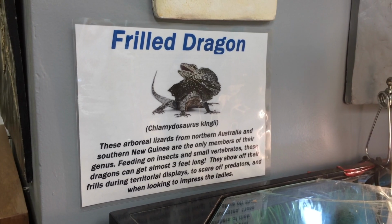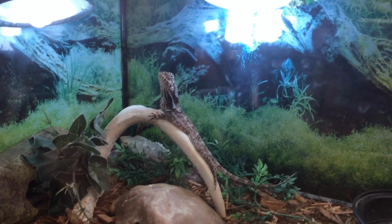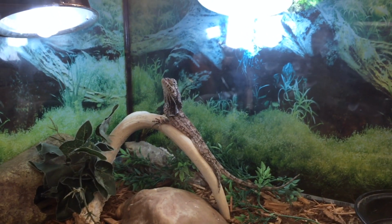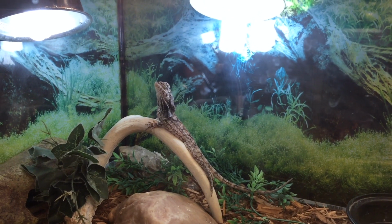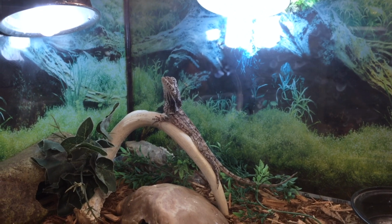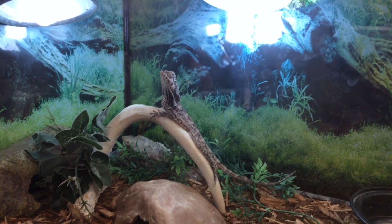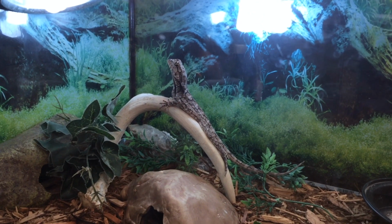Creepy. A frilled dragon. Look at this guy. He's so cool. Look at how regal he looks. He's like stoic. He's like posing. He's like, hello. He reminds me of the dinosaur from Jurassic Park that spits the acid, like Dilophosaurus, I think. Oh, he just moved his head.